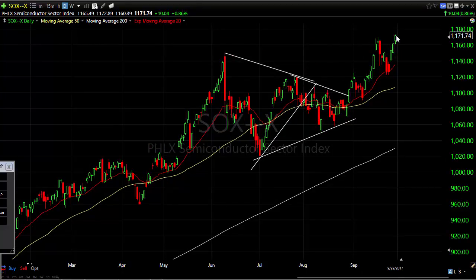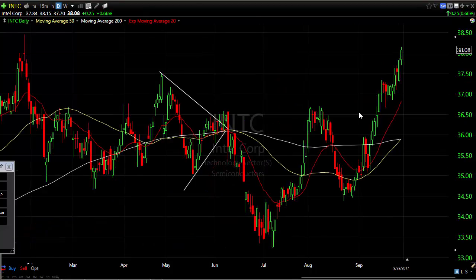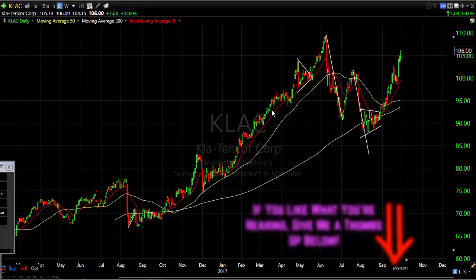So the semiconductors are at new highs here. Pulled back to the 20 and a nice push up. Here's NVIDIA. Lagging a little bit, but again, not really a sell signal here. Intel was looking kind of shady, and then boom, it just pushed up. But overall, it is in a consolidation pattern, in a wide range going back to July of 2016.